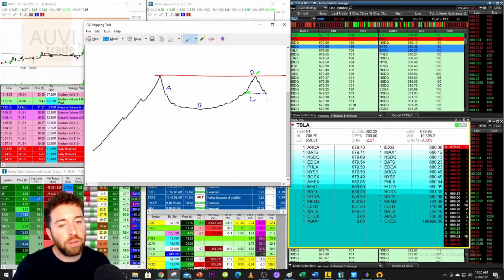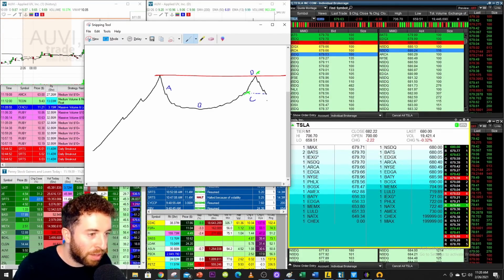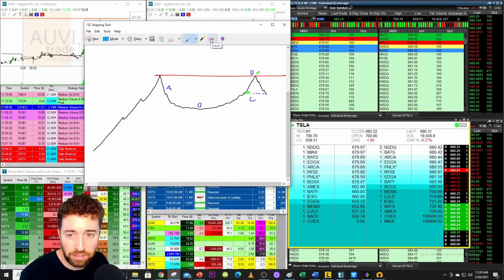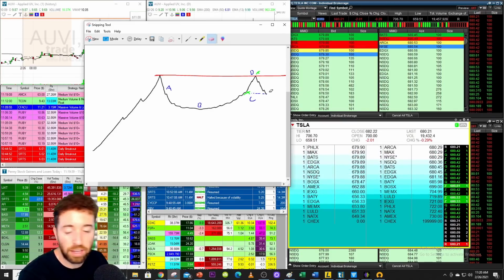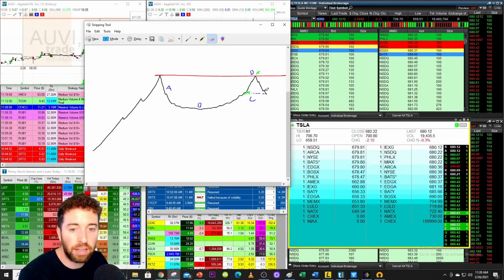So how great is this that we can start developing a strategy where the worst case scenario is we break even? The worst case scenario, we break even on these plays. We can't lose any money, right? Or again, we shouldn't. All we have to do is click sell when we come down to our entry area. And again, we're going to be breaking even.